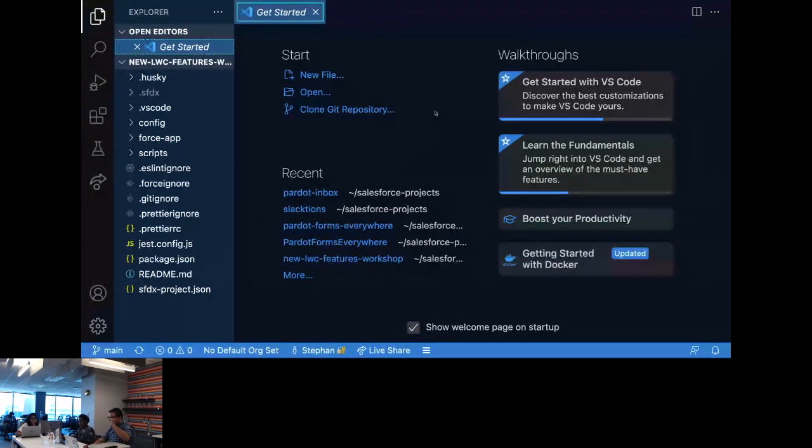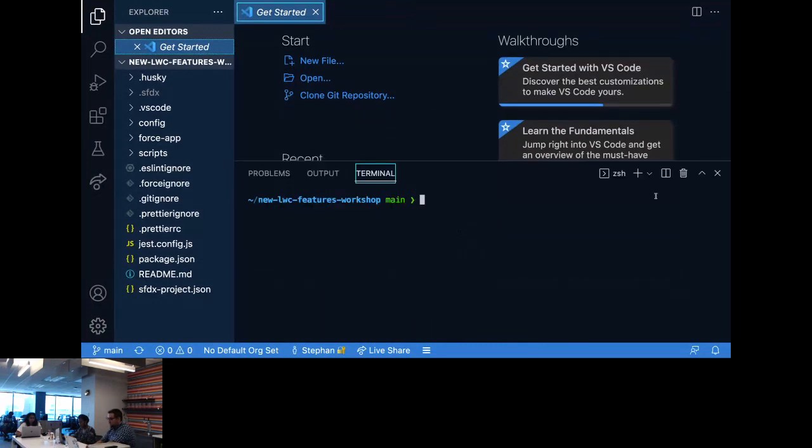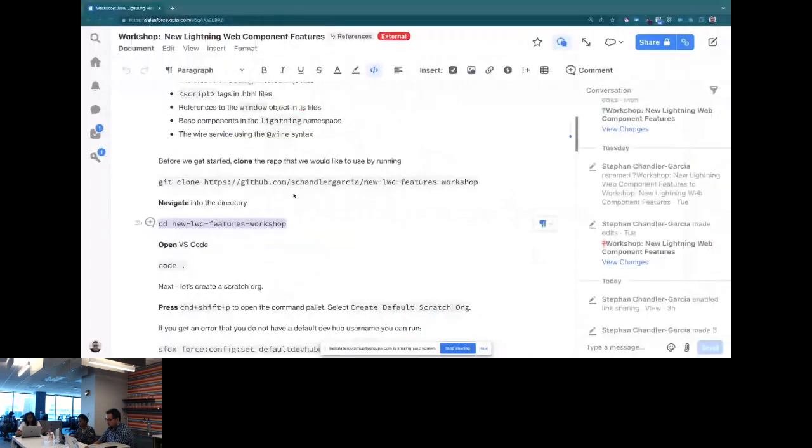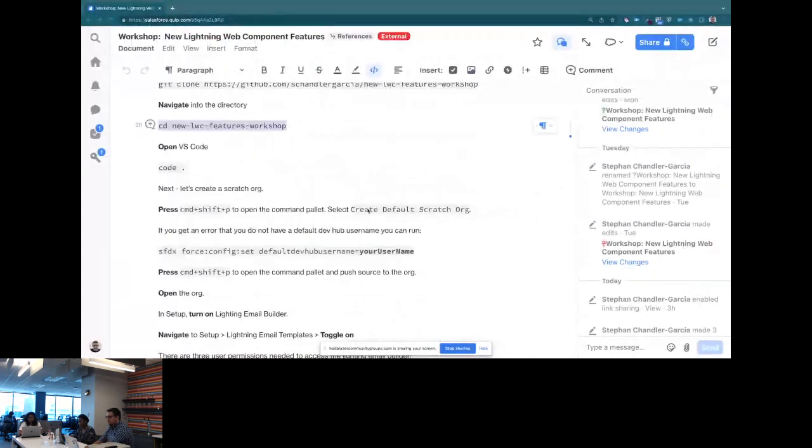What we need to do then here is set our default dev hub. So you can go ahead and open the terminal here by pressing, if you're on a Mac, Control backtick. That will open up the VS Code terminal. Or you can open up the command palette and type in terminal and then open that up. Okay, and then going back into our Quip, we need to create a default scratch org.